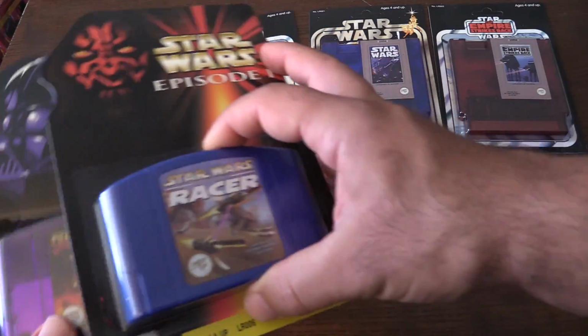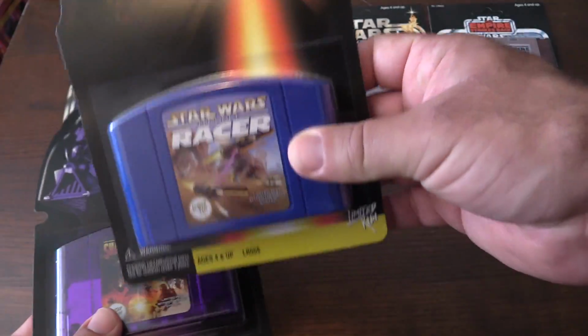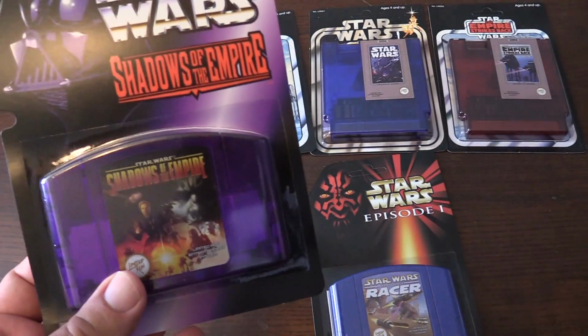I like the blue on red there. I kind of wish they did maybe a black cartridge or a red cartridge. Maybe that would have been better, but the blue's cool. And then this is cool purple. I think this is spot on.